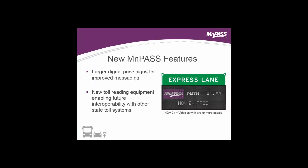So on 35E right now, some of the new MnPass features, we're using larger digital price signs. As you've probably seen the smaller price signs on 35W and 394. We've gone to a full matrix DMS now, and so 35E is complete. 394 will be overhauled this summer. So all the pricing signs on 394 will be changed over to these. 35W probably 2019-20 will be done.